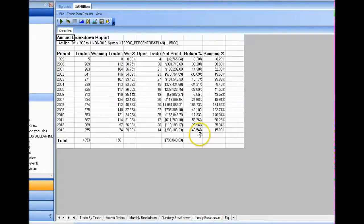On an annual basis, 2000 was a good year. We made 38%. 2001, 14%. We were risking 1% of our equity per trade. 2008 was a big year, up 183% or so. The last 3 years have been abysmal.